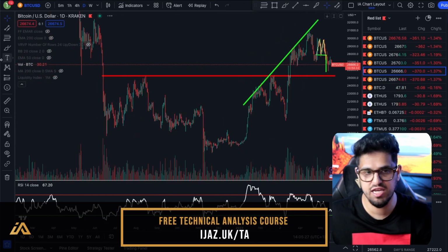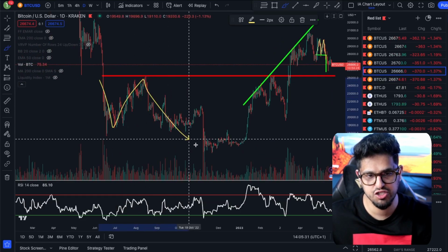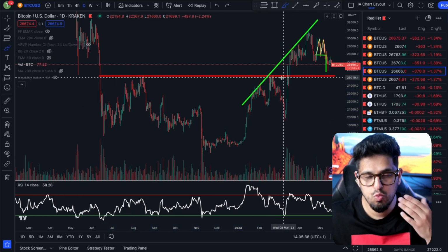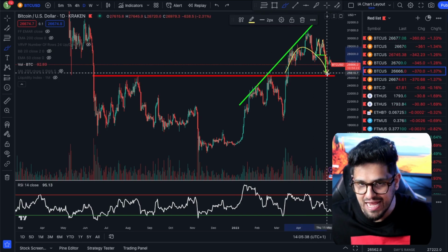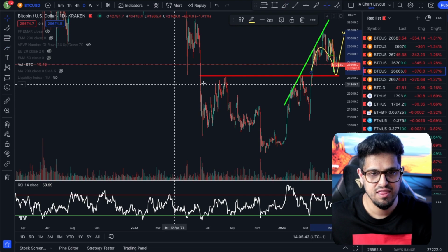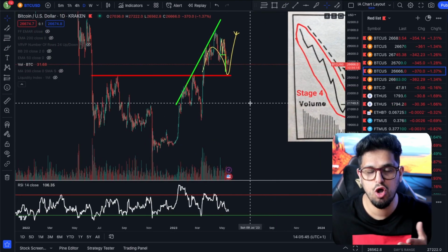If you look at this structure here, when we move down, boom, hard rejection again from the red line, and then we finally broke through it. So what better than to retest 25 and then go on a mega move to the upside, right? That would be ideal here for the longer term price action.